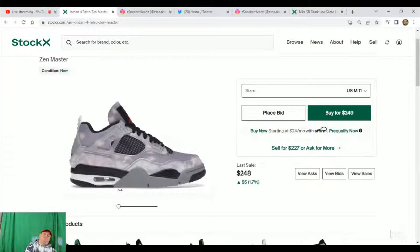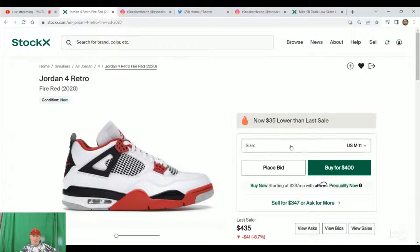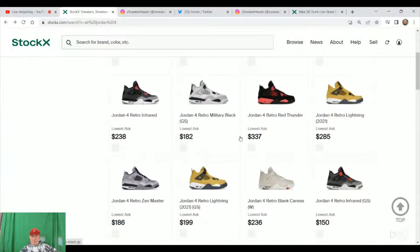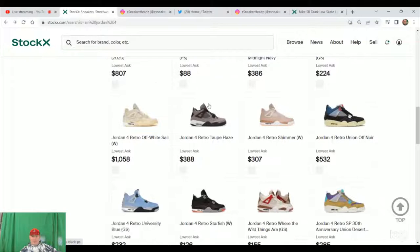All right, let's, Fire Red Forest. These are good. You can't go wrong with these. 400. Yeah, they ain't bad. They're better than my colorway. There are lots of colorways of these fours that I like more than mine. And I'm not much into black canvas, military black, and infrared. There's another infrared Jordan that I like, the four out of the fours. Oh, I like Topaz. Topaz is a good one.